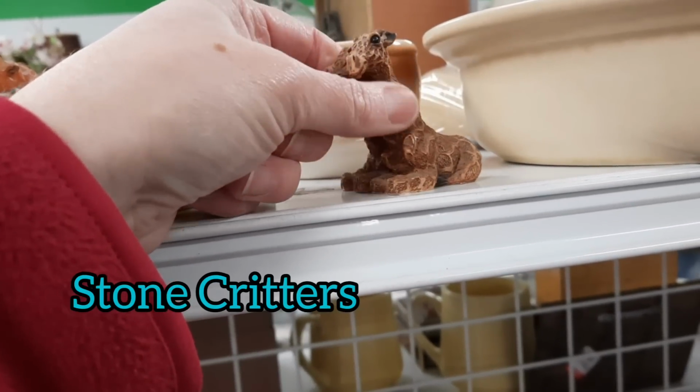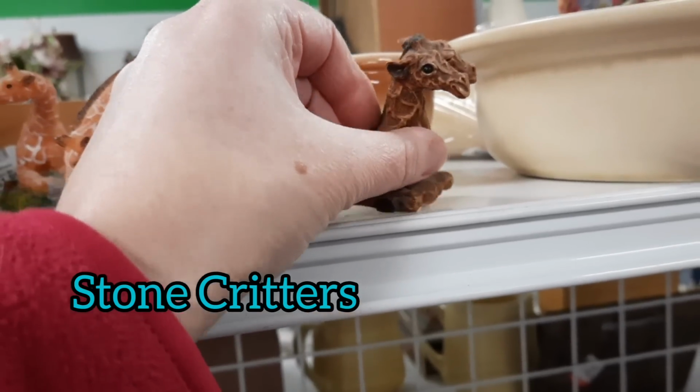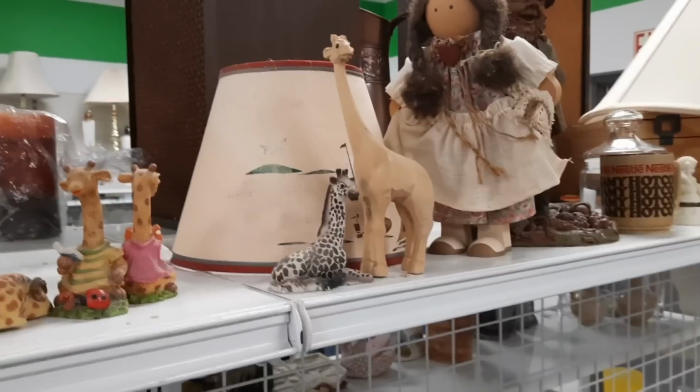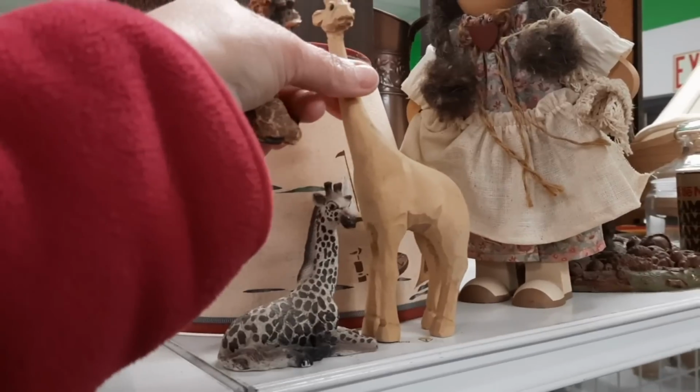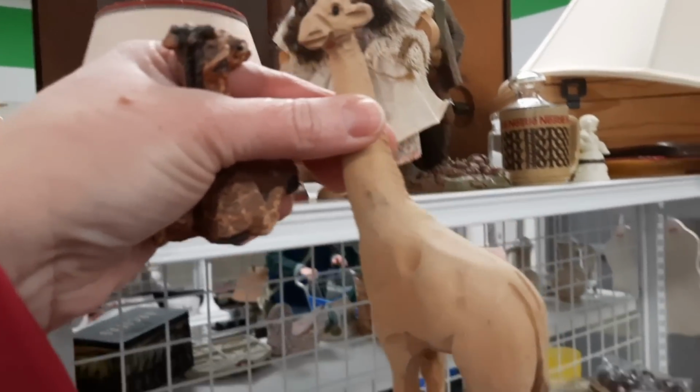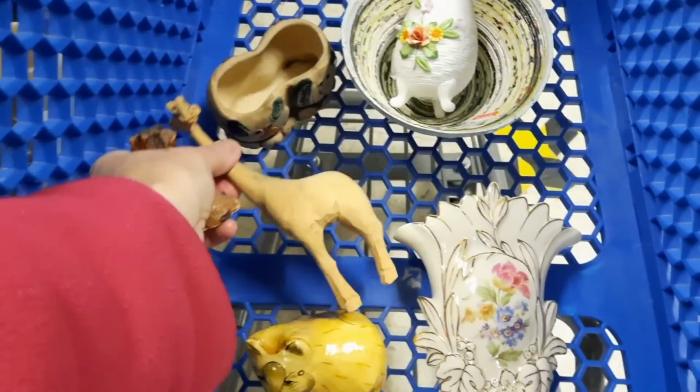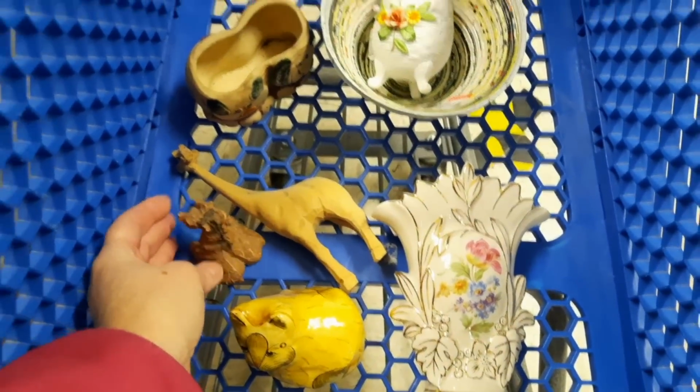And I could see better what they had, and here is a stone critters figurine. And with Valentine's coming up, I thought that would be really cute. And I just had sold this twin the other day. This one has a little bit more surface wear to it.